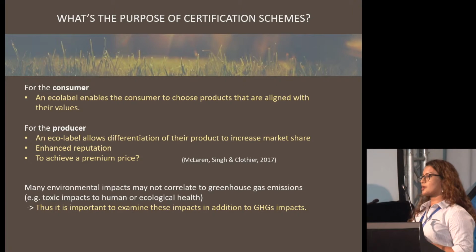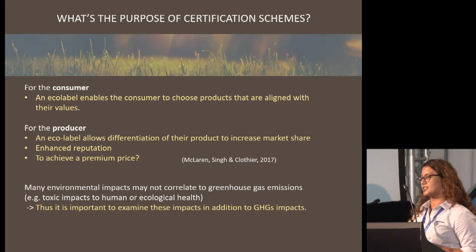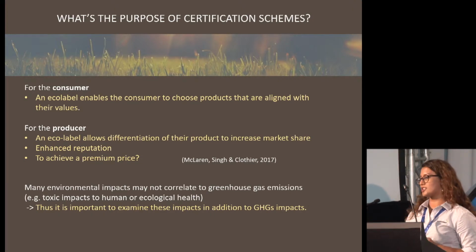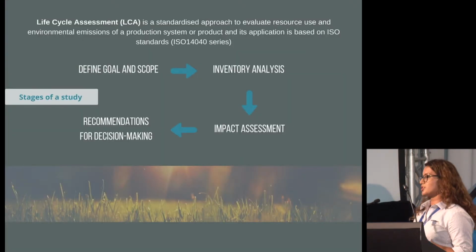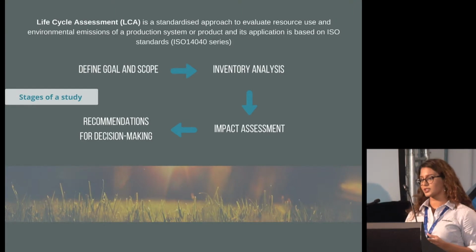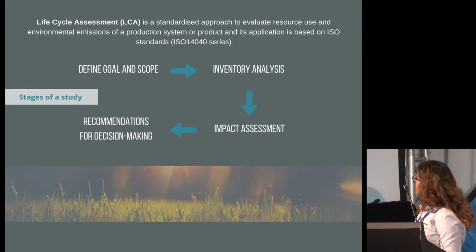So, key thing to remember is that many environmental impacts may not necessarily correlate to the greenhouse gas emissions, and therefore it is extremely important to examine these impacts in addition to greenhouse gases. So one way of doing this is by utilizing a life cycle assessment. Now, LCAs are resource-based analyses, which look at all of the inputs required to make a product and all of the resulting environmental outputs, such as the ecotoxicity and greenhouse emissions.